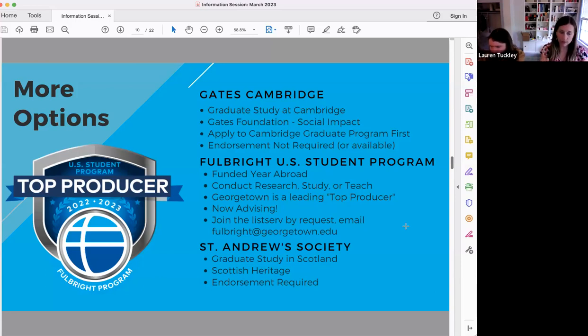Although we would sort of suggest that those that go through the nomination process, are nominated, and work through our office to help put forward the strongest application possible, would get a benefit that would help them apply for the Gates Cambridge as well. So again, study in the UK, make sure this is on your radar.